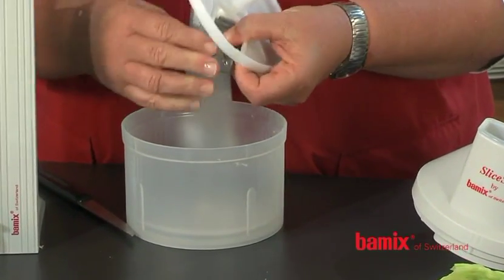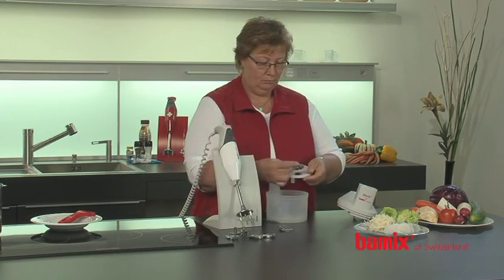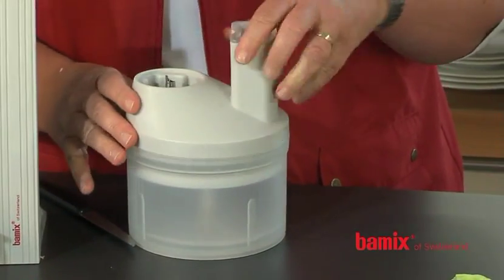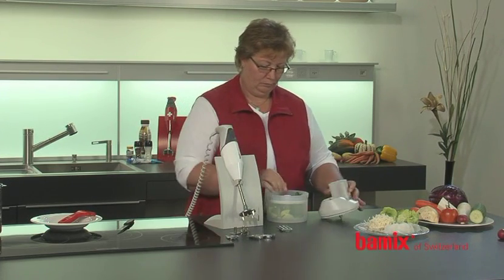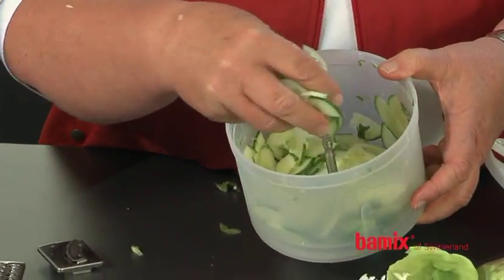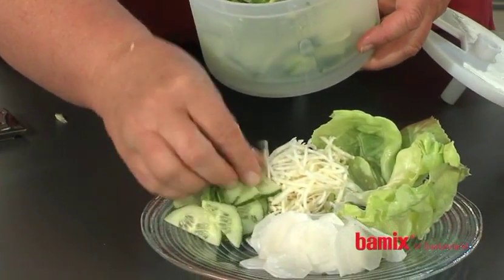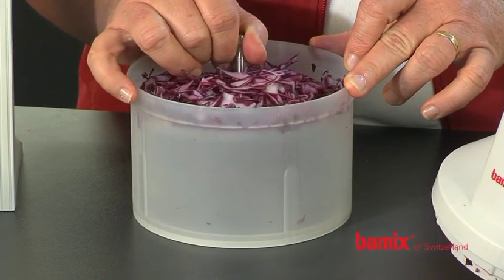All the insert knives can be safely pressed out by a simple movement for cleaning or exchange. You don't have to tediously scrape residues off the rim. The patented insert plate allows you to remove all the contents without residues.